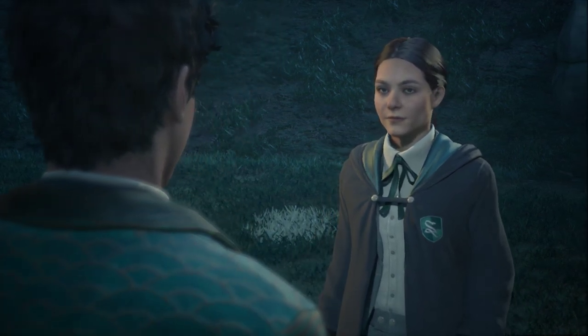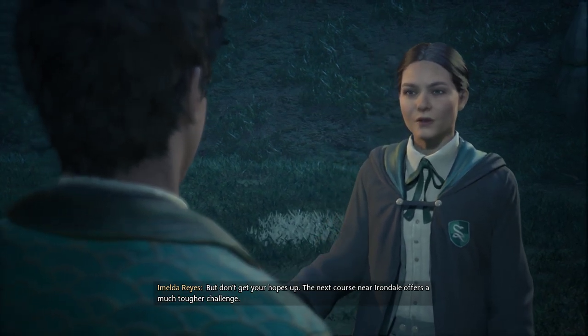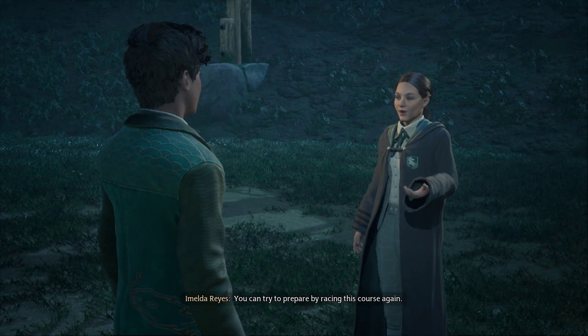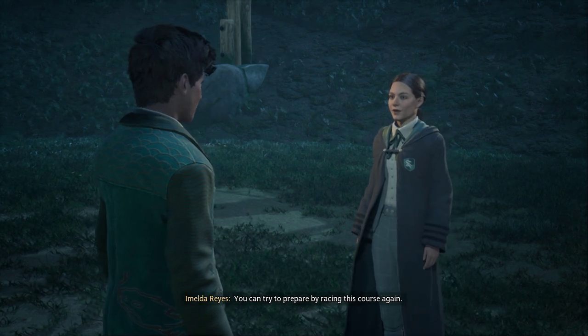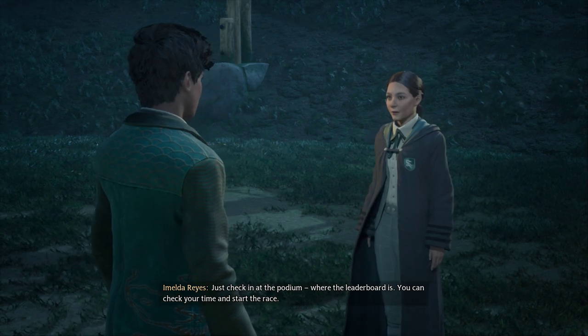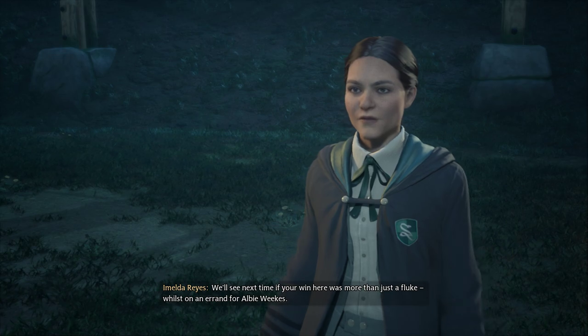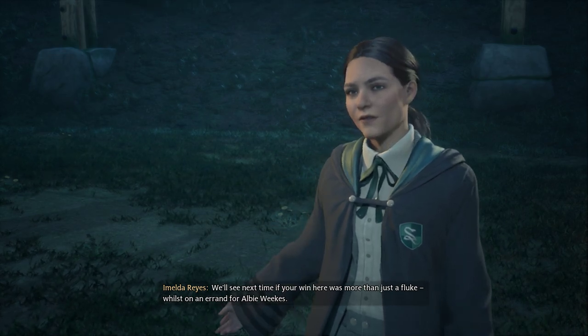We shall see. But don't get your hopes up. The next course near Irondale offers a much tougher challenge. You can try to prepare by racing this course again. Just check in at the podium, where the leaderboard is. You can check your time and start the race. We'll see next time if your win here was more than just a fluke, whilst on an errand for Albie Weeks.